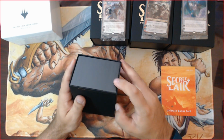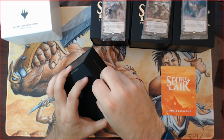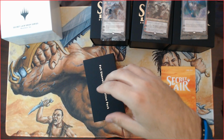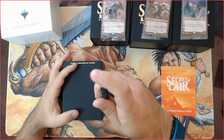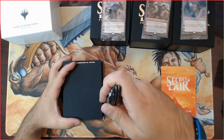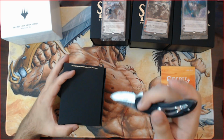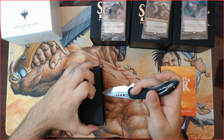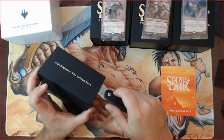Man, this one's kind of stuck too. I promise I'm not weak, folks. These things are like, I don't know if mine got heated or something or what. Even with me just using this, just prying, it's ripping the paper off the box to try to get this tab. Oh, this is so stupid.